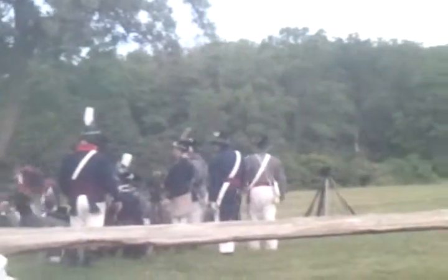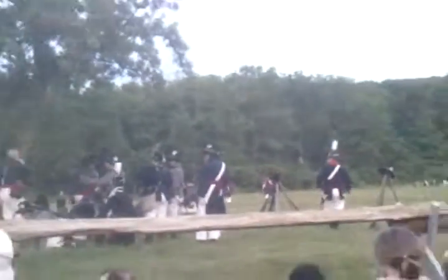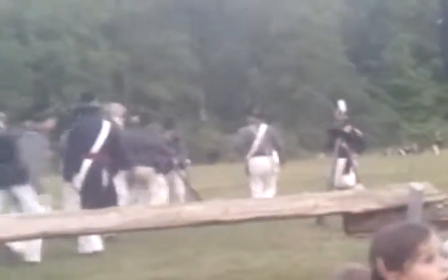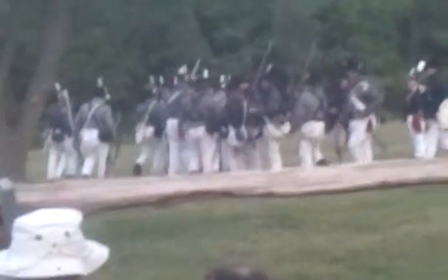The riflemen have been overrun. And they're not stopping, they just kept running. So the Redcoats now have the high ground across from the Gage Farm. The American commanders have got to get their men formed in the darkness.